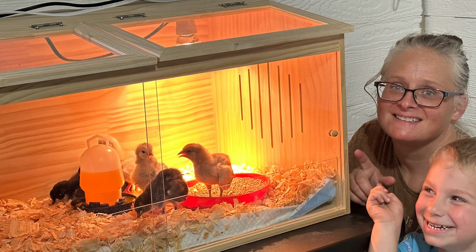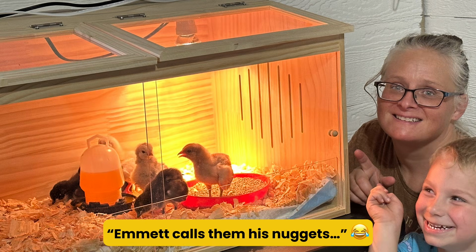The grandkids are already obsessed with these new chicks. Emmett calls them his nuggets, which I'm not sure is a good sign for their long-term future. But honestly, this is part of a bigger plan to move towards sustainability. Eggs, compost, pest control, it's all part of the same system we're trying to build here.